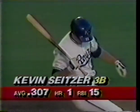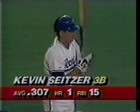Kevin Seitzer, the batter. He's at 307. A homer and 15 runs driven in. Seitzer's just 2 for 13, a 154 clip during this Royals 5-game losing streak. And he takes ball 1 inside. 1 out and the bases empty in the bottom of the first, no score. That's outside, 2-0. On the corner, 2 balls and 1 strike.